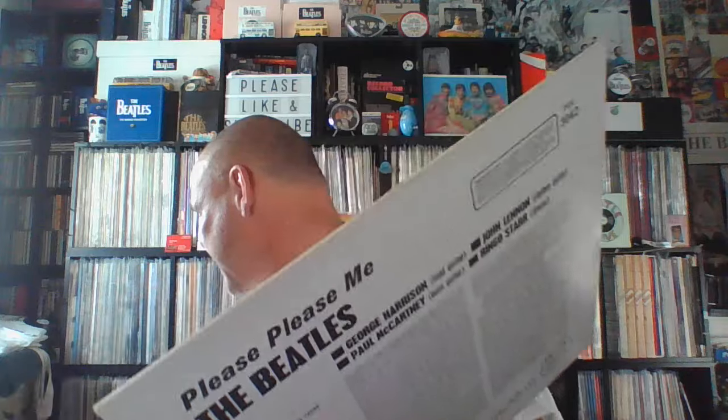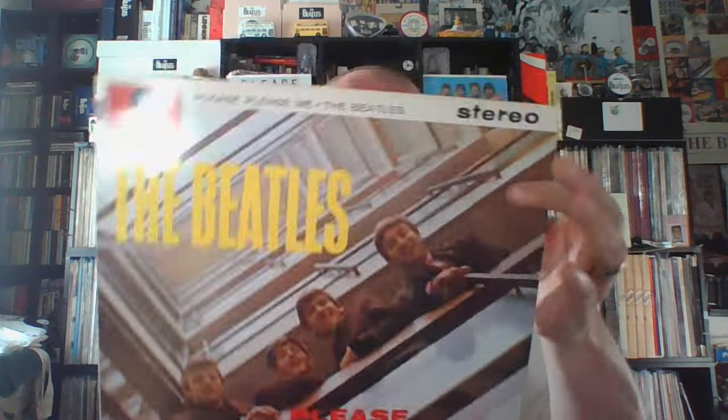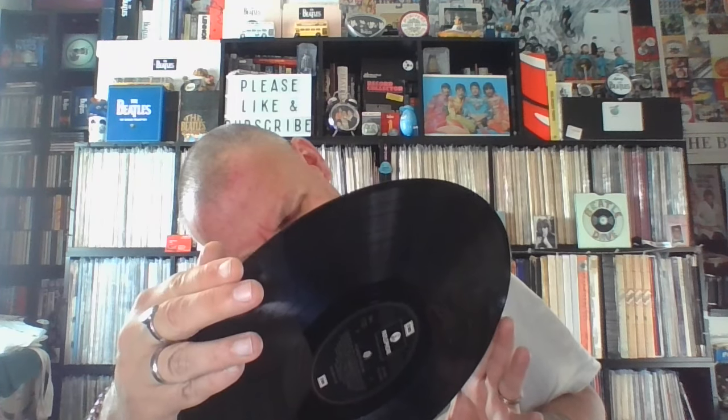Right, the first one is a reissue copy of the Beatles debut LP, Please Please Me. This was, I think, off the top of my head, £15. It's in really, really nice condition. Not a mark on it. Stereo. I think it's on a 2-box EMI, if I remember rightly. Yeah, it's on a 2-box EMI. Virtually mint, this is, by the way, this record.